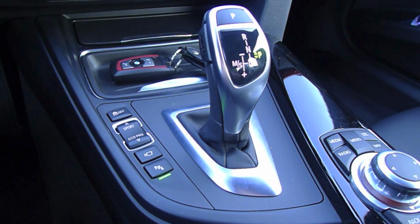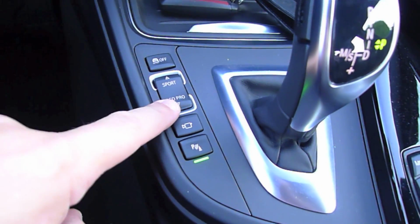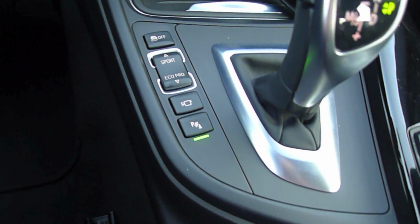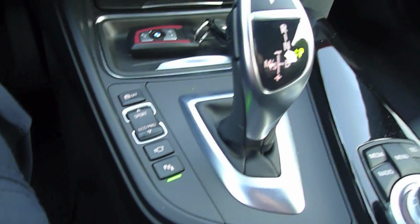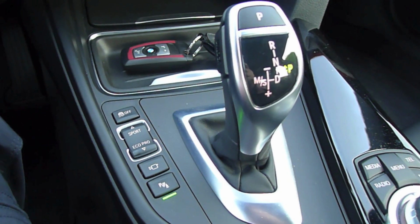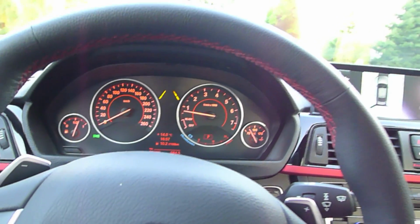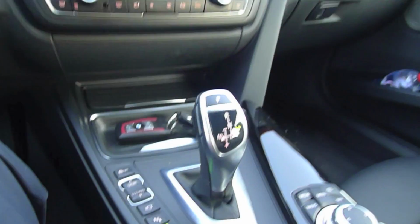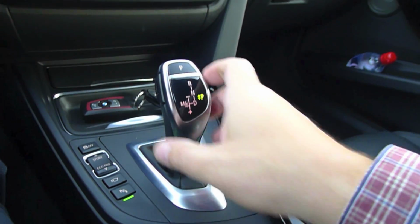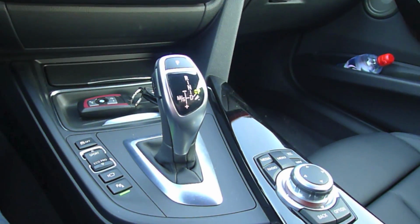Also on the console next to the gear shift lever, I can change the different modes into sport, but also a new Eco Pro mode, and then of course it has the stop-start technology, and what that means is when we get to a signal, it's going to turn the engine off so we use less gas. Besides the fact that this is an all-new 4-cylinder coming into the US, and the old 6-cylinder 328 got amazing gas mileage, this one's going to do even better with the 4, and this is an 8-speed transmission instead of a 6-speed transmission, which makes things even more interesting.